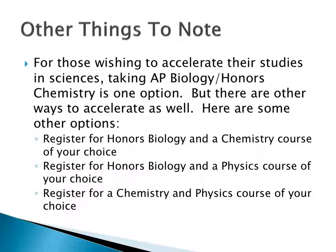Or you could register for a chemistry or physics course of your choice and not even take biology in 10th grade and hold off until 11th or 12th grade. Basically, any way of accelerating is taking science for more than just 2 terms in the sophomore year, and that just opens up your schedule to then take more sciences as a junior or senior. So if you're someone who wants to accelerate, think of it that way. You're not necessarily bound to take AP biology, but it is a good option as well.